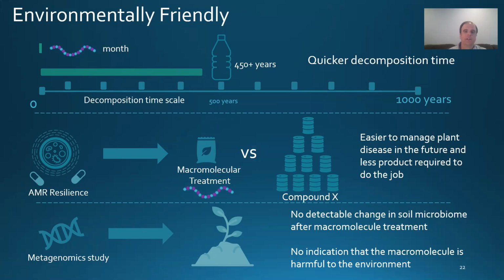As I mentioned earlier, because our products are AMR resilient, less product will be introduced in the environment while still effectively managing plant disease. And finally, the results of a metagenomic study that we undertook suggest that no change in the soil's microbiome occurred after repeated application of our compounds. And so there's no indication that our compounds would be harmful to the environment.